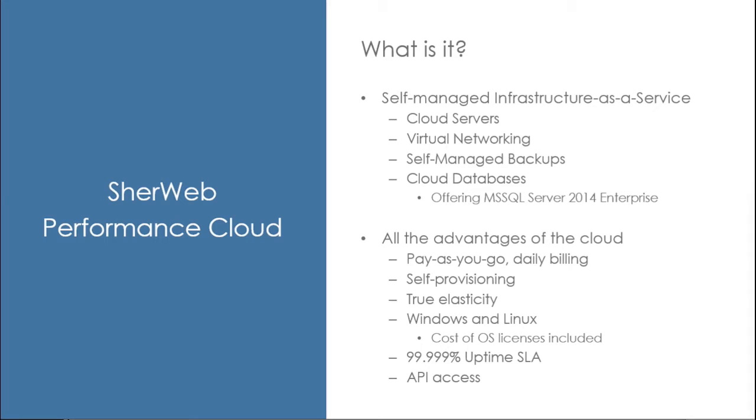So SherWeb Performance Cloud is infrastructure as a service. It offers all the advantages of the cloud. It is a full-featured infrastructure as a service, with pay-as-you-go, hourly billing. Basically, we measure what resources you're currently provisioning and using, and we charge you for those. It has a self-provisioning portal.